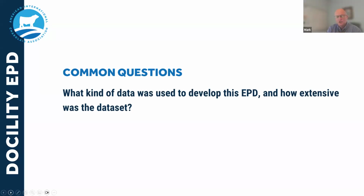What kind of data was used to develop this EPD, and how extensive was the data set? The data set did a great job of capturing data for quite a long period of time and building the base of it. When you look at the report from AGI and the summary of it, going quite a number of years back in time, it did a great job too. It looked like the participating producers were across a lot of North America. There will be Canadian data coming in this fall, which will actually make it better. So that part of it's great.